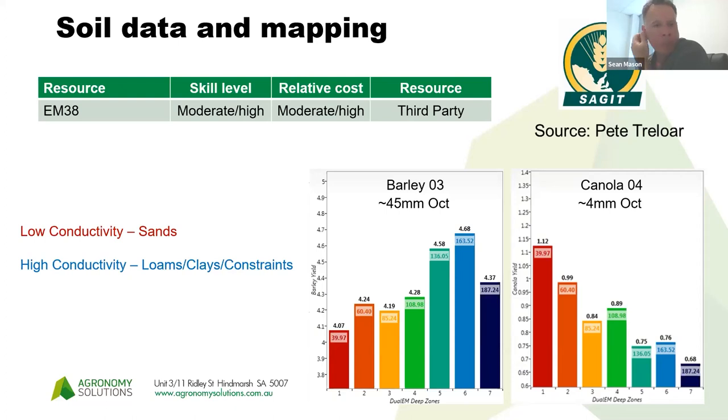Pete did this neat example of barley way back in 2003, but with a nice October 45 mil, the barley finished off quite well, and the heavier country actually out-yielded the lighter country. Flip that to the year after on canola with a very dry finish in October. It's an important window. We can see the sands are hanging on to or supplying more water, and the heavier soils are crashing out quite badly with the thirsty canola. So that's the management of zones over crop seasons and different season variability. So EM38.